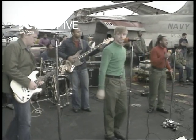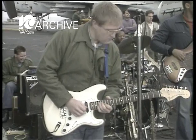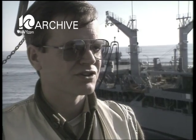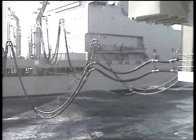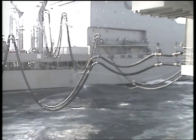Kennedy adds an extra touch to replenishments, music from its very own rock band. But don't let that fool you. It's a very dangerous evolution. This is one of the more dangerous evolutions we do, 2 ships steaming this close together. A lot of tension. The span wires that you see behind you run about 20,000 pounds per square inch of tension on them.